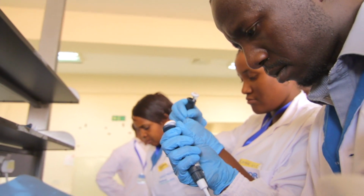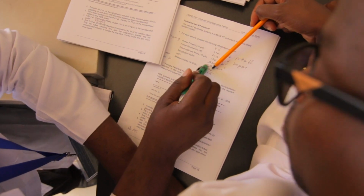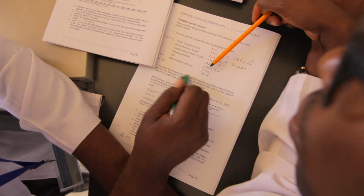In Nairobi, Kenya, the Connected Network has brought together a cohort of early career researchers for a fully funded 5-day training program to do just this.